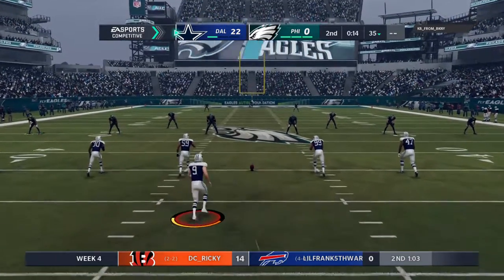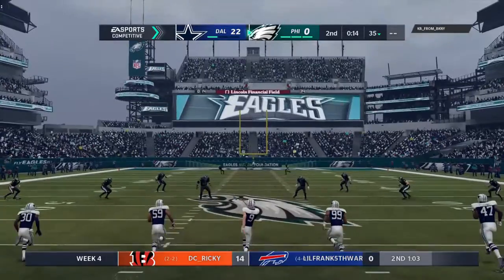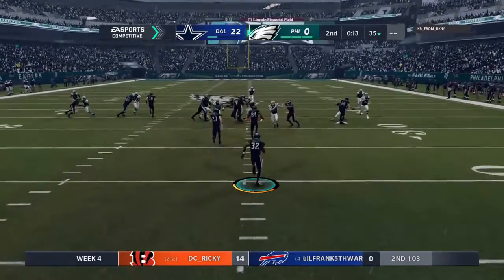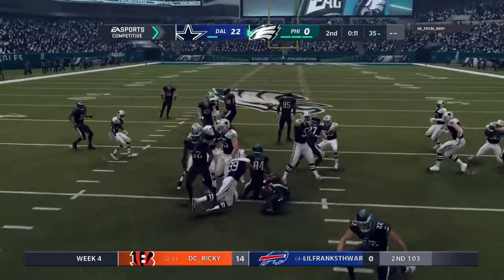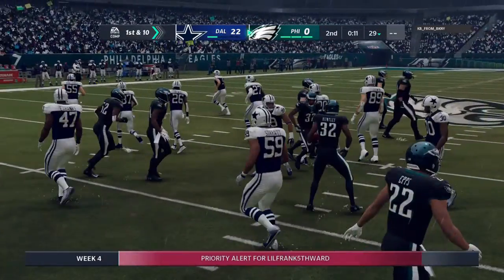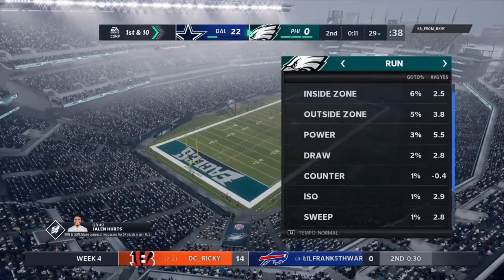So not much time to speak of remaining in this first half as the kick's away from the 10. And it's a pretty good return here as he'll get this up to the 29. At their own 29-yard line.